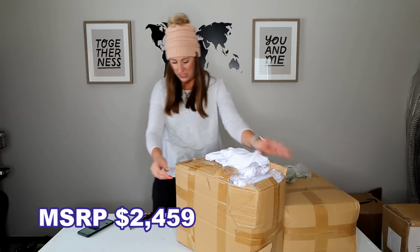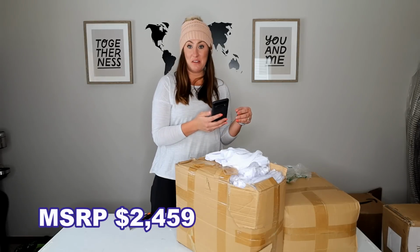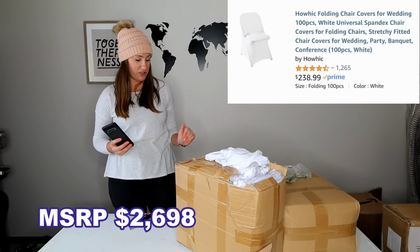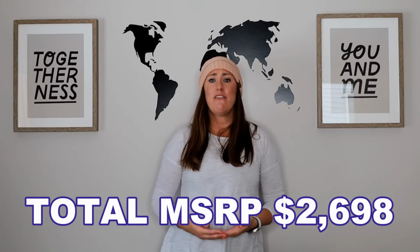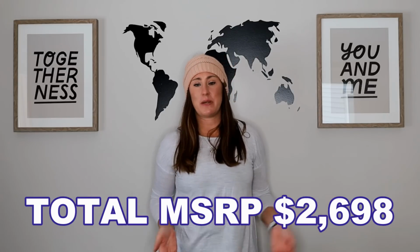Let's scan this barcode here and see what they retail for. Wow, a pack of 100 of them is $229, and I have 2 packs of 100. That's it, that was my last box. As you can see, a huge MSRP value for just paying $530 for this entire pallet full of items. I should be able to resell all these items really well on eBay or Facebook Marketplace, and I am excited to see what kind of profit I can turn.